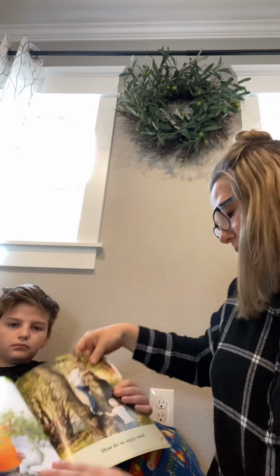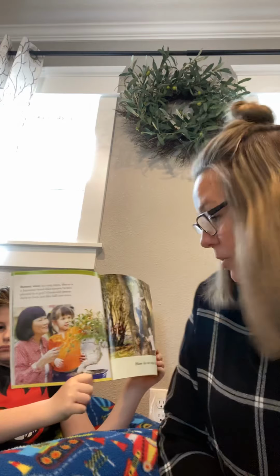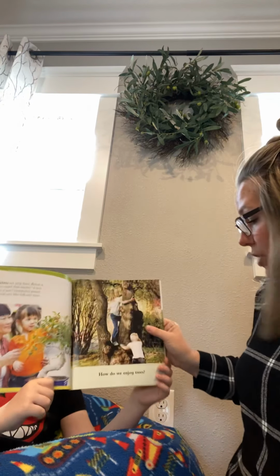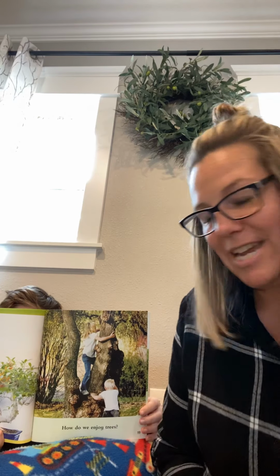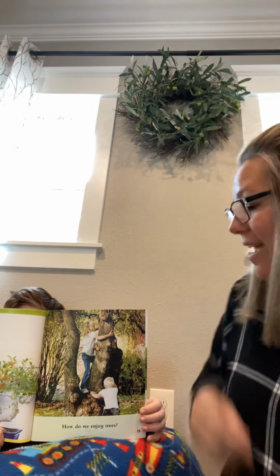Okay. All right. How do we enjoy trees? There are many different kinds of ways to enjoy trees. So, Ryder, your favorite thing to do in a tree is what? Climbing. He loves to climb in the trees. Yes. There's also rope swings. You could be in a tire swing. Or what about building a tree house? Yes. Okay, turn the page. See? Look at that. On a tree swing.